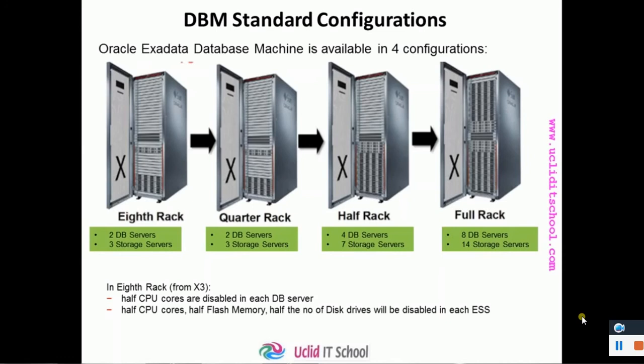I have a quick question. Can I ask a quick question now? Please. If they bought an 8th rack with half of the configuration and later they want to upgrade it to quarter rack, is it done programmatically or software-wise, will they unlock those components like CPU cores and everything, or do they have to replace this and buy a new server to upgrade to the quarter rack? Yeah, that's a good question. It's just a software unlocking. You don't need to purchase a new box. Through BIOS settings, they will enable the full cores, the full memory and the full storage.